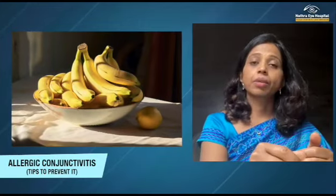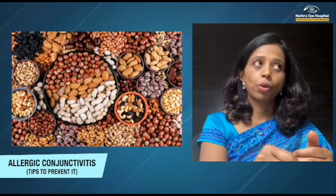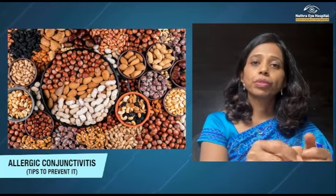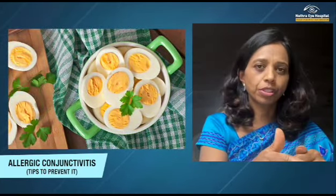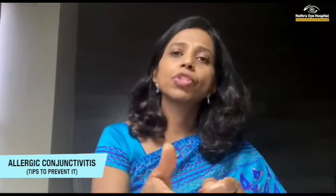The other thing which we have to remember is the food allergy. Some people are allergic to bananas, some people are allergic to probably some nuts, or eggs. So you have to see that when you or your child eats a particular type of food, on that day they are getting a lot of allergy. It can be itching of the eyes, or it can be a sore throat or something. You can relate it to that food, and that is something which you can prevent.